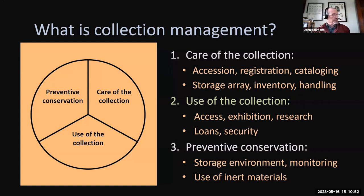Preventive conservation, which is the third part of this, is everything that is done to keep the objects in the collection in good condition, such as maintaining a stable storage environment, monitoring that storage environment and the condition of the individual objects, and using inert materials in the collection.